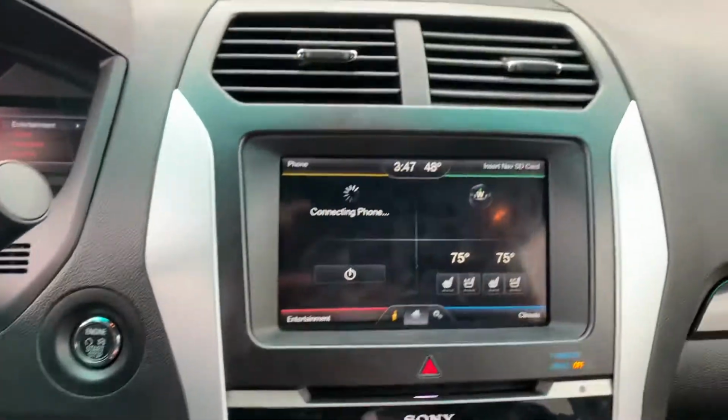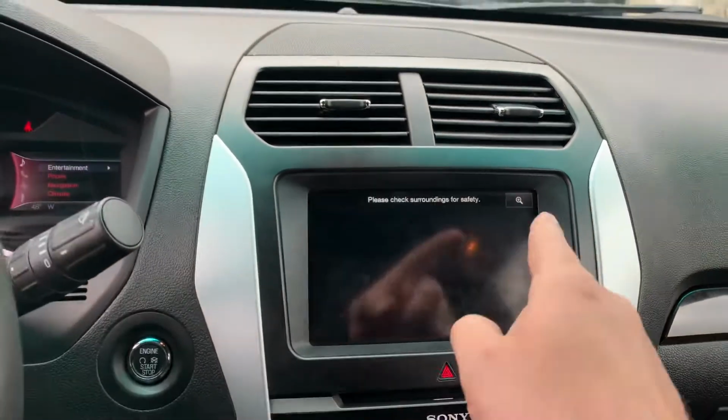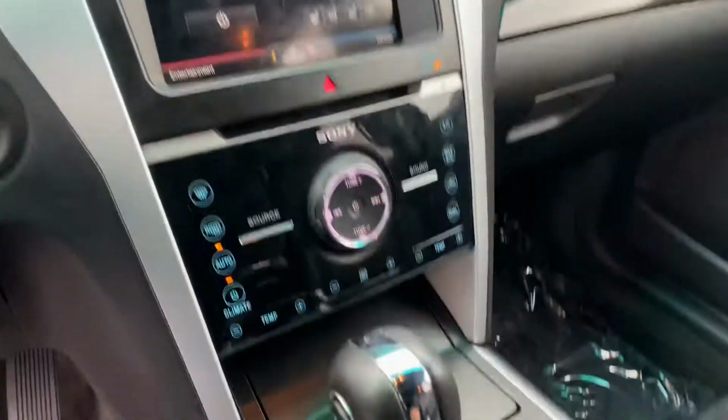Look at this, 7-inch screen with backup camera. Don't worry about the SD card. We got that right down here for you. But literally, this thing is so stinking clean. $15,995.